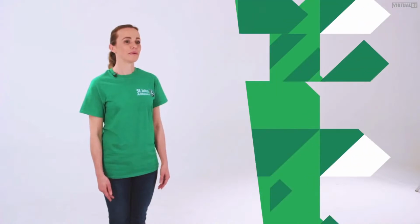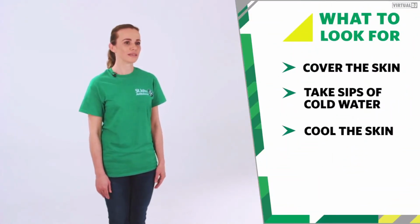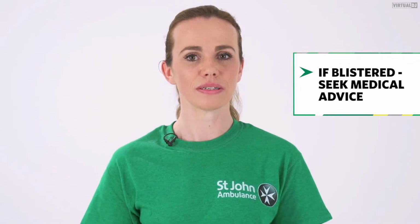If there are blisters or other skin damage, then the burn is severe and they will need to see a doctor. You will also need to look out for symptoms of heat stroke and heat exhaustion, as these can be life-threatening. Remember, cover the skin, take sips of cold water, cool the skin. If there's no blistering, then use calamine lotion or after sun. If there is blistering, seek medical advice. And that's how we treat somebody who's suffering from sunburn.